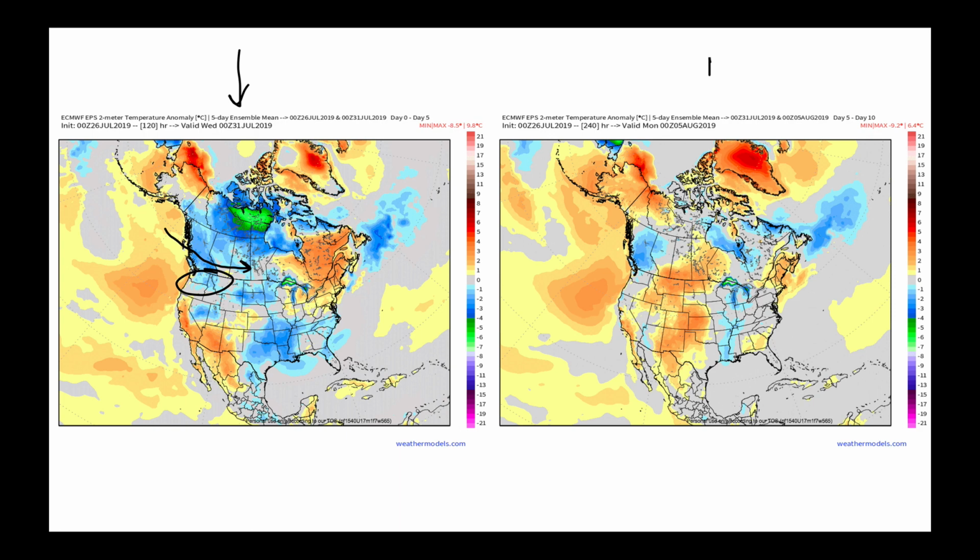But we notice that temperatures will be rebounding toward the middle of next week and beyond across much of the western United States. Still keeping California warm here, but not nearly as extreme as you will be seeing in the next couple of days. So with the broader ridge extending in this area, a return toward warmer conditions will be the name of the game.